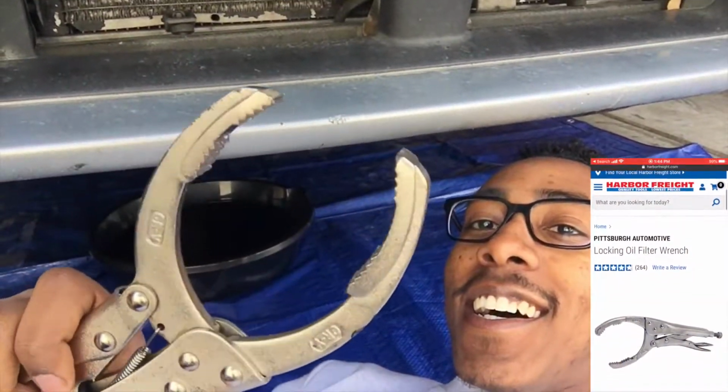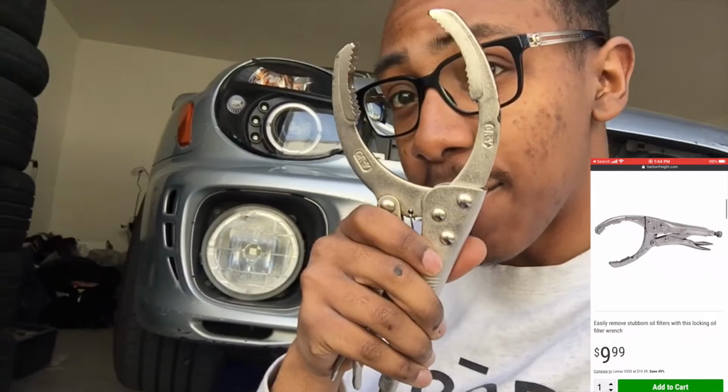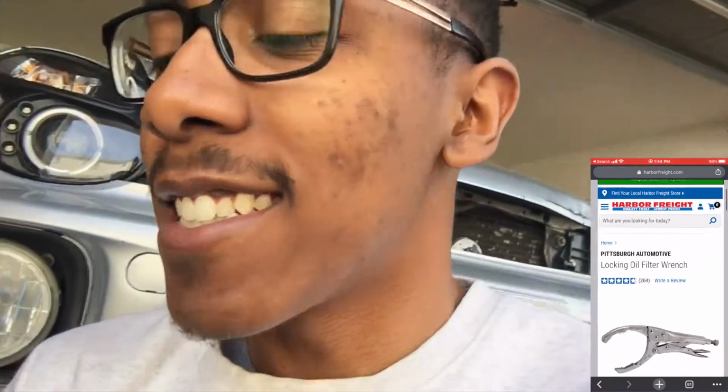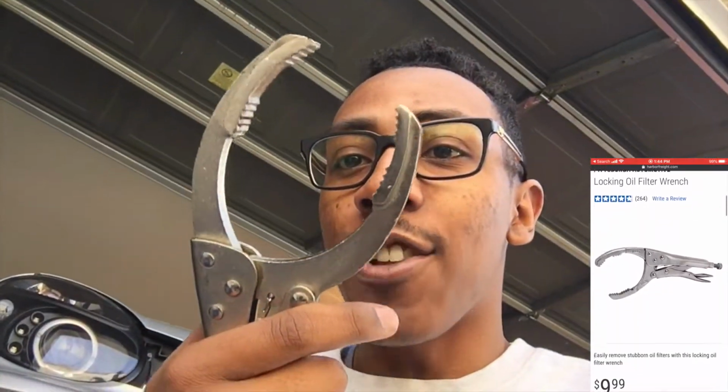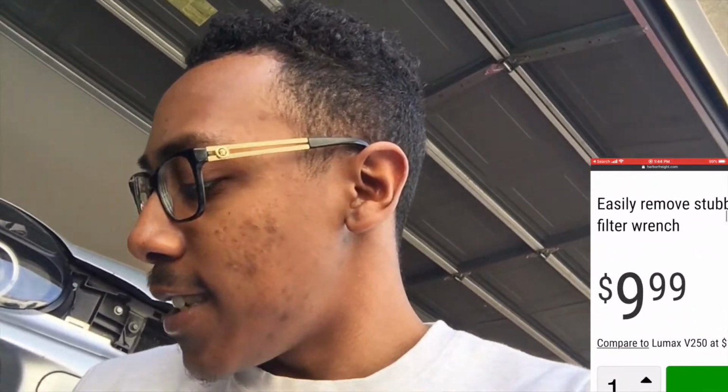Bam, right here. If you have any oil filter issues, pick up this tool at Harbor Freight for about $9.99. Exactly. It's $10.36 out the door with tax. Of course, tax is going to change depending on your state. But all in all, stop by, pick one of these up.